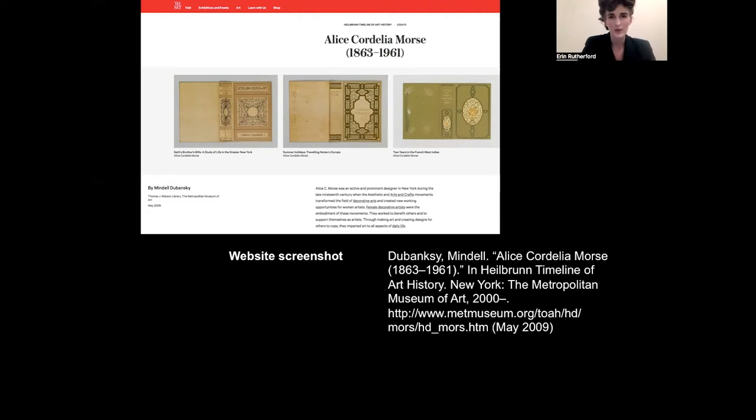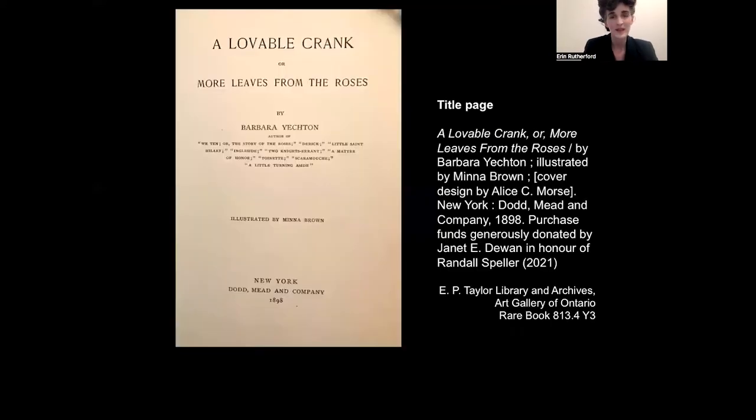Calligraphic labels in the box read, quote, designed and presented by Alice C. Morse. Dubansky went on to write the definitive book on Morse, present an exhibition of her book covers, and establish scholarship on the artist. Morse's covers span many genres, from landscape gardening to literature. Her aesthetic is tidy and elegant, reserved yet rich. The AGO Library holds 6 examples by her hand. And this brings us, of course, to the focus of our study today, A Lovable Crank by then popular writer of juvenilia, Barbara Yakton.